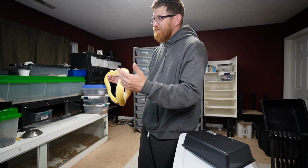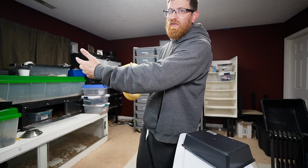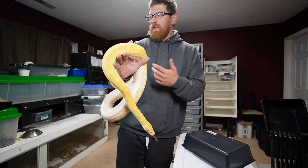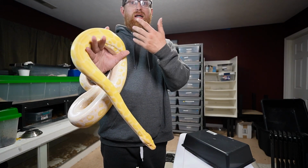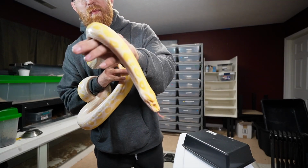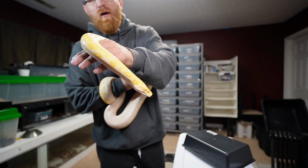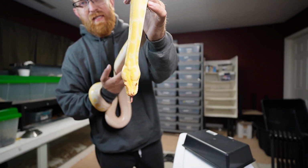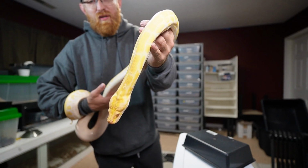But I need to make a frame around that one to build the other one. I just got to figure out how to make the frame so it could hold 100 pounds worth of cage, and in the future 100-plus pounds worth of snake. Hopefully I can figure out how to do that very soon, and then she'll get a nice cage upgrade. But I love this girl so much.